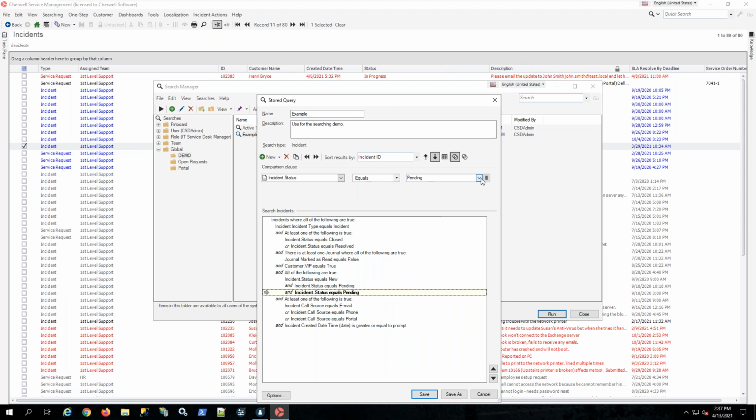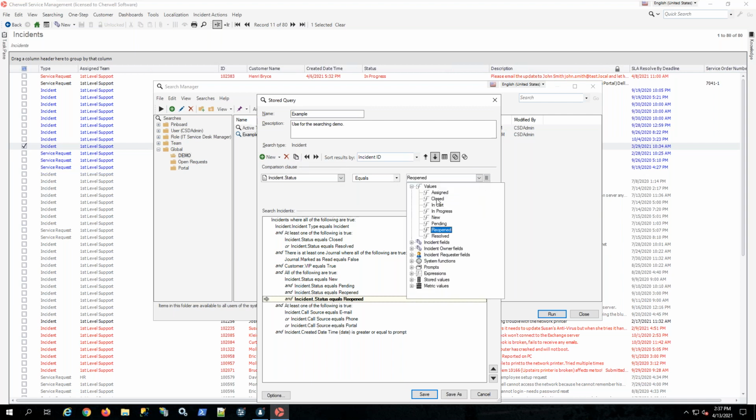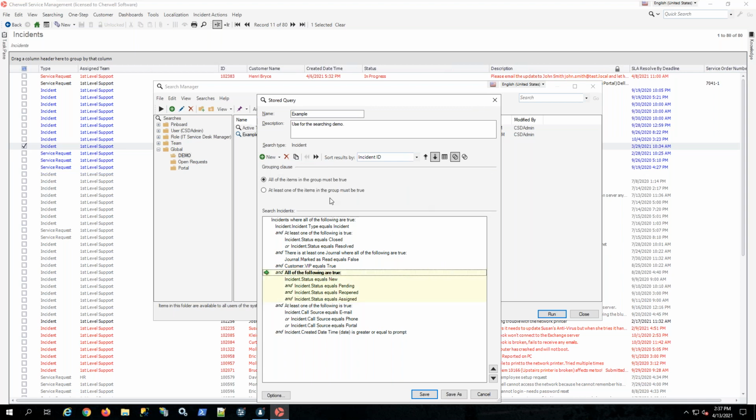One of the things you'll notice is the group itself is currently set so that all of these things must be true, which would never happen. You could never have the status set to all of these. So one of the things we can do is say, okay, I want at least one of these in this group to be true. Now it changes this whole group to an or statement, and the entire group at the head of this one, up where it says incidents, all of the following are true, you'll notice all the yellow, is still an and statement. So we can nest our ands and ors by using our group clauses, moving them up and down and putting them in all different places, and make our search query much, much more powerful than if it was just a straight and or a straight or.